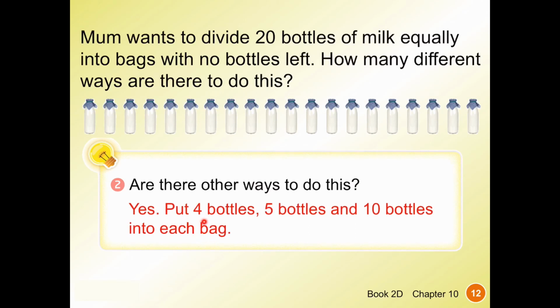So there, we can group them in groups of 4 bottles, 5 bottles, and 10 bottles into each bag with no bottles remaining. Okay.